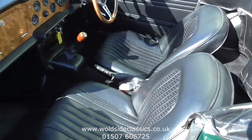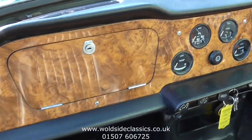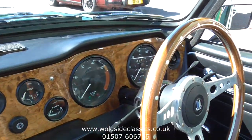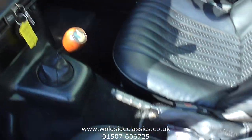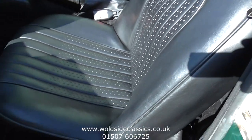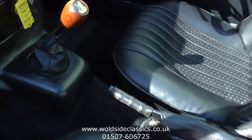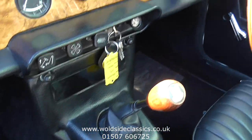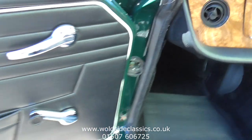Okay, inside the car, we've got a lovely wooden dashboard, so very Triumph, and also these perforated vinyl seats, which are in superb condition. No radio, just a lovely noise from that six-cylinder engine to keep you occupied.